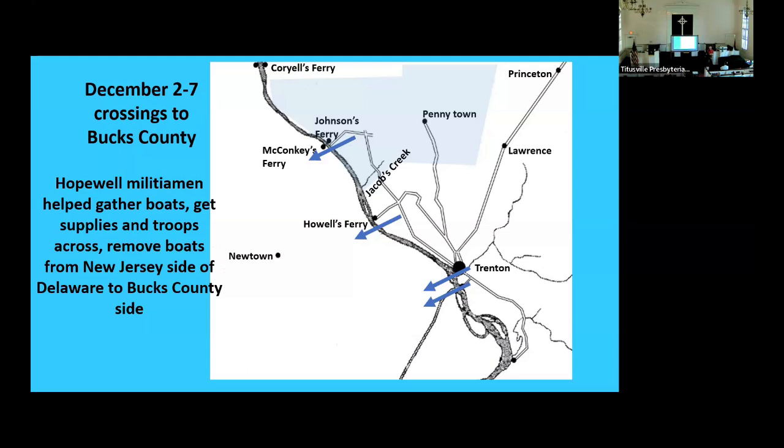It was Hopewell militiamen, as well as other militiamen from today's Ewing Township and Lawrence Township and this area, Amwell Township. They helped gather up all these boats and get them over to Bucks County.